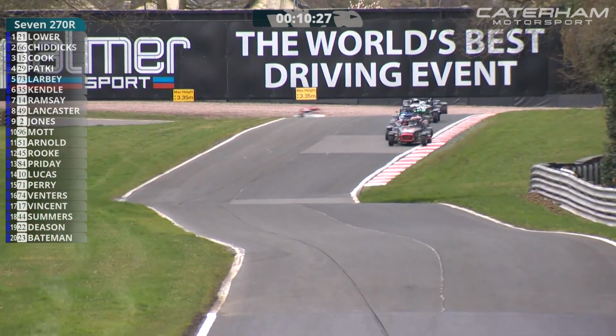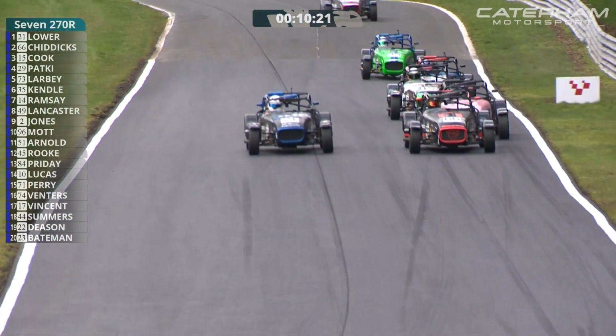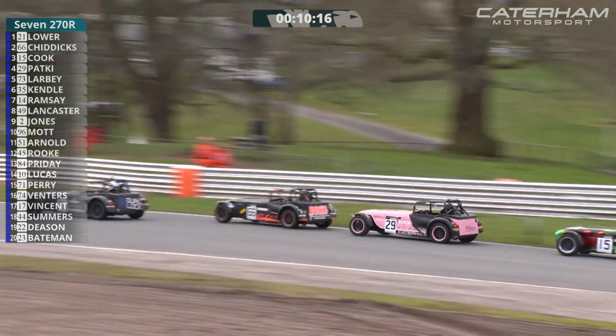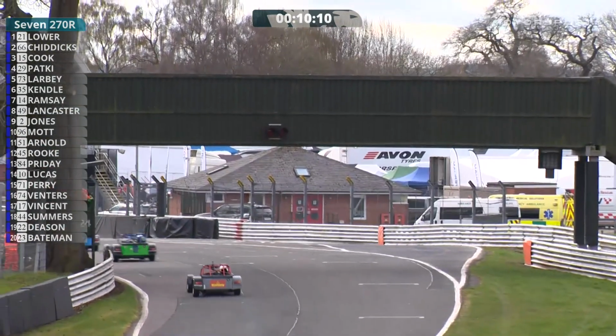But as we see Chiddick then, the 2nd or 3rd leader after Larby took a corner, but Chiddick is going to try and defend to the inside. Larby, has he got an overlap? Lower on the inside does, but Rog Patke looking to the outside on the grass there, waggling the rear end of that car, but he's all back under control, and there we go with Cook in 4th place at the moment, just watching to see what's going to happen.